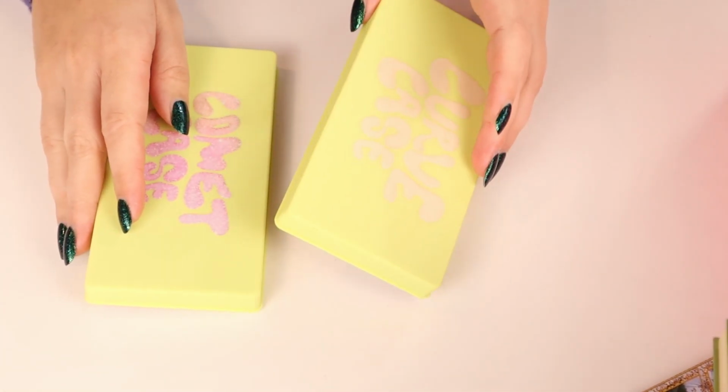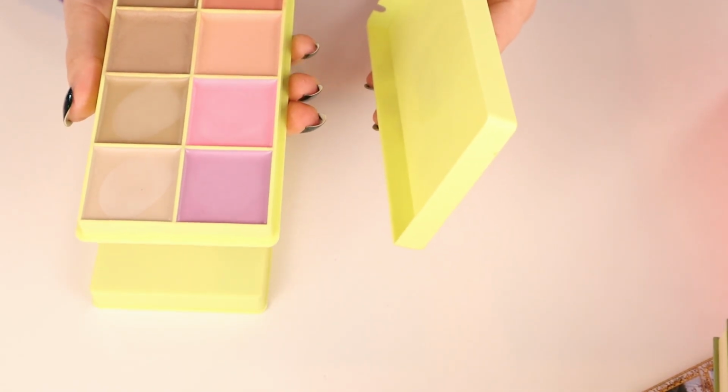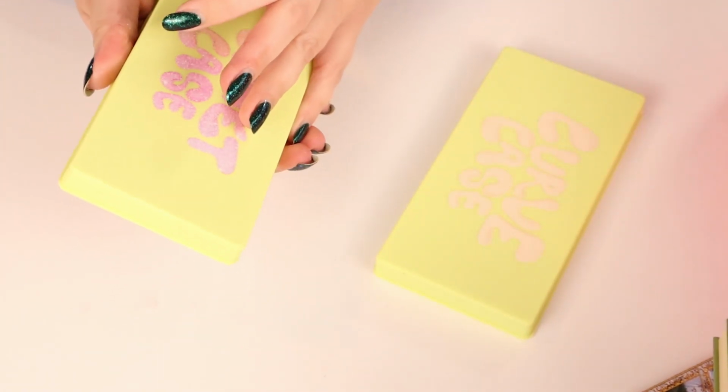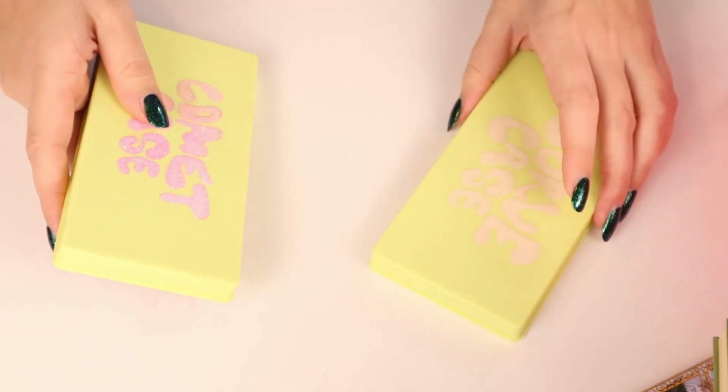Then I have 2 cases from Made by Mitchell. I have the Curve case, and this was the lighter Curve case. I feel like this is a little too light and too olivey for me. And then we have the Comet case, and this is quite cute. I like the highlighters in here. Do I want to keep this one?